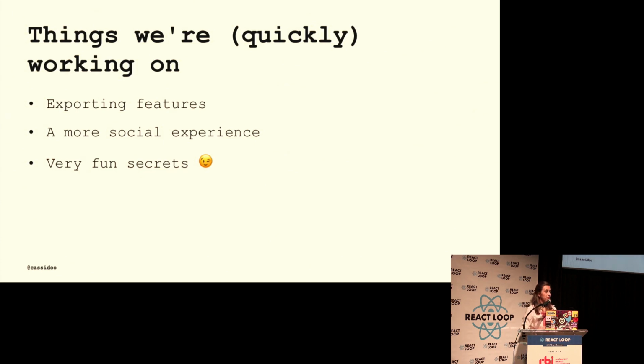A more social experience. We've found that a lot of our users are saying, even though CodePen isn't a social media venue, I'm kind of using it as one, and people have commented on people's code and shared their code with different people. It's been really fun seeing people get to know others through code at CodePen, and so we want to enhance that and make it just a more fun place where you can not only code, but you can get to know other people who code similar things and get suggestions on what to learn and that sort of thing. And also just very fun secrets.